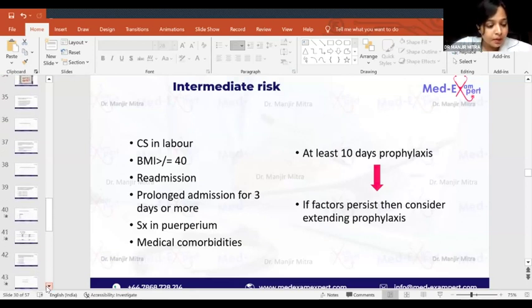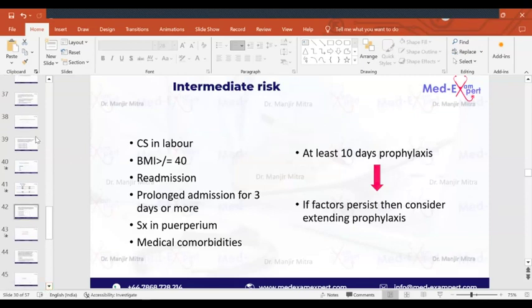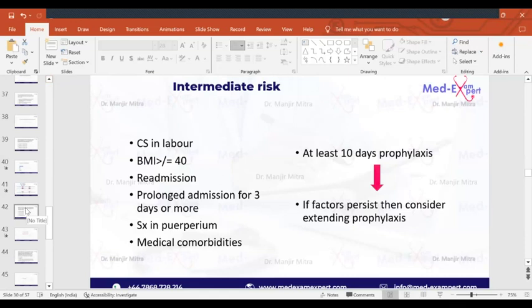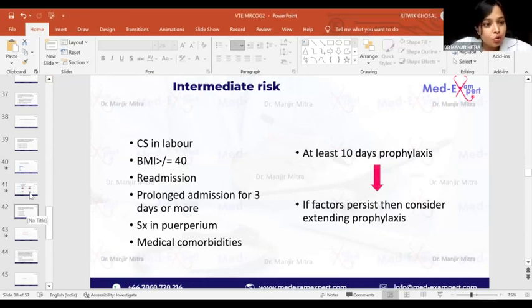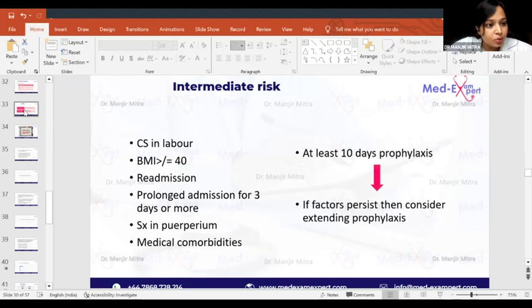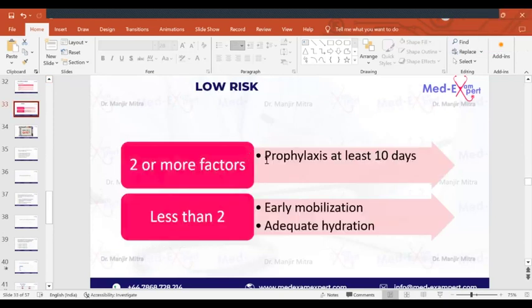So, no problem with that, because all these are unchangeable, non-modifiable risk factors. If you can check the guideline, the postnatal assessment chart shows that with two or more moderate risk factors, the patient has to be referred to the intermediate risk. Two or more, that is what we also discussed in this slide. Let me show you. So intermediate risk, at least 10 days, but if that is persisting, more than three, two or more, we can consider extending it up to 6 weeks.